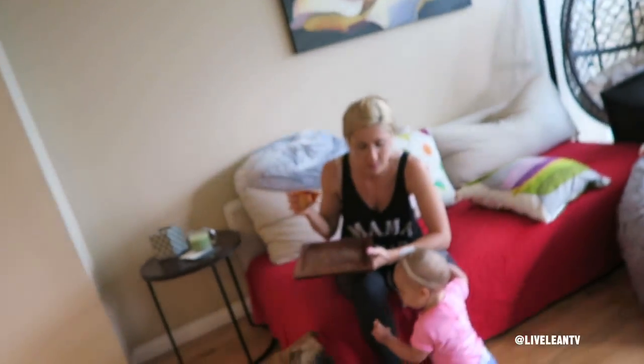Kai eats what we eat. So if we're eating a salad, she eats a salad. She doesn't give us any lip. She doesn't get upset with us that we're eating salad, because there's always meat on there, and she loves meat. So nine months in, almost ten months, she eats what we eat. It's been a beautiful thing.